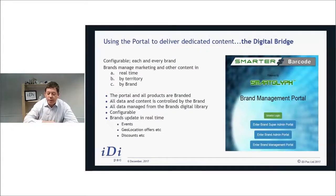So the portal at the other end, which is the brand end of things, is configurable. For each and every brand, you can change the branding elements. You can change the skins within there. You can vary it by territory, and the portal is showing as a brand, as I say. The brand information is managed by internal folks within the company, and this brand portal sits inside your firewall or wherever else you want it to sit. The data, as I say, is managed from the brand. So the portal is managed by the brand itself and is configurable, as I say. The update is in real time.